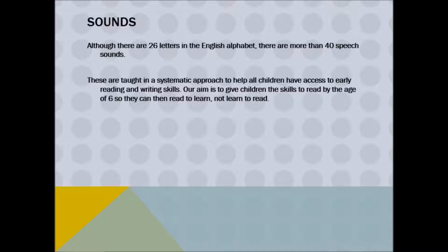Sounds. Although there are 26 letters in the English alphabet, there are more than 40 speech sounds, and these are taught in a systematic approach to help all children have access to early reading and writing skills. Our aim is to give children the skills to read by the age of 6, so they can then read to learn and not learn to read.